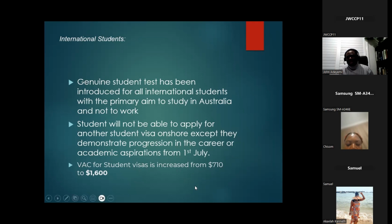Okay. Another thing they've done is that people who are on a student visa onshore have to demonstrate progression in their career or academic aspiration before they can be granted another student visa. What that means is that if you completed a master's program by coursework, and you want to switch back to another master's program by coursework, then your visa may be refused. But if you are demonstrating progression, say you want to do a PhD or master's by research like MPhil, yes, they may consider it. They're trying to stop people switching from one visa to the other, particularly the student visa. After they use up their student visa, they use that to buy time. So that has stopped. What that means is that you need to use your student visa judiciously to avoid being refused.